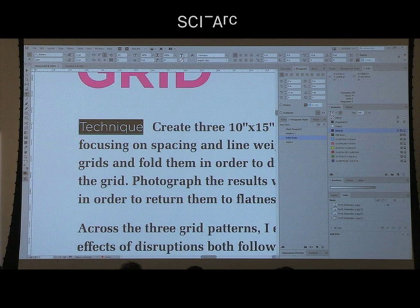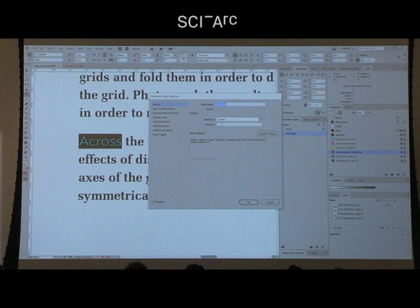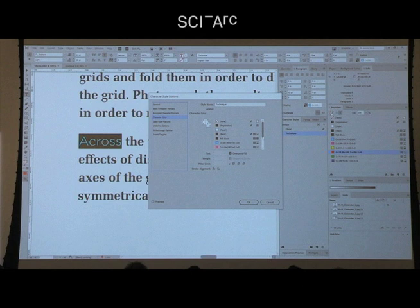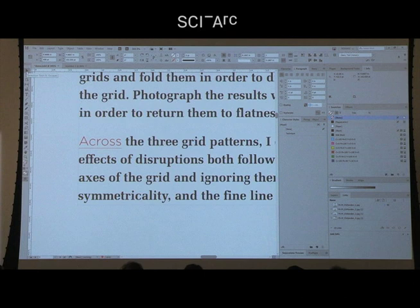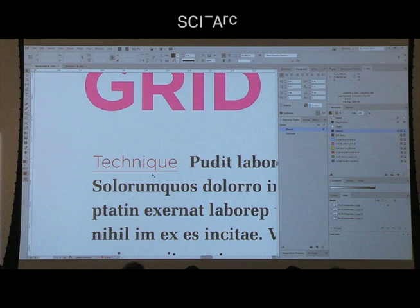So if I select this, you can see in the character style panel, this style that I call technique is selected. So if I wanted to make this word across the same style, right? And similarly, let's say I want to change the whole word to be red. I have to double click it under character color and choose red, and then if I zoom out a bit, it updated both references. And if I look through the entire document, not rocket science, but really helpful.